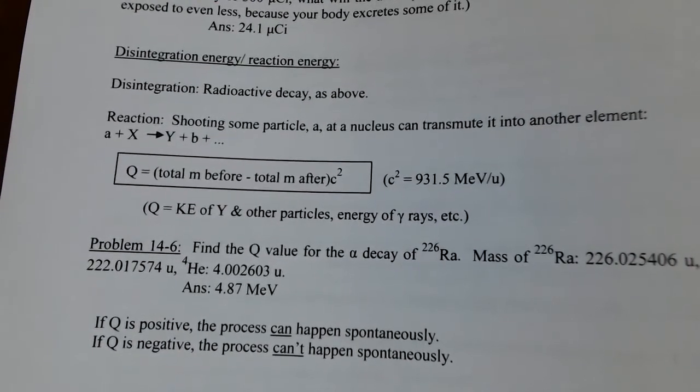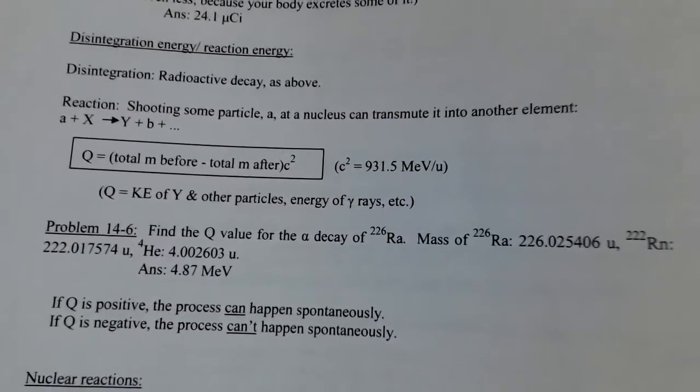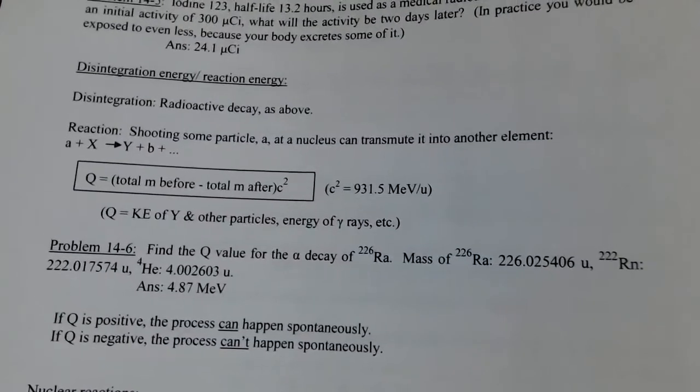Previously, I was talking about a spontaneous radioactive decay where you're just sitting around drumming your fingers and watching a piece of radium or whatever it is. And then all of a sudden, it decides to, at some random moment, spit out an alpha particle or a beta particle or something. Well, you don't have to be that passive. You can shoot something at the nucleus and cause a reaction instead of just watching spontaneous decays.